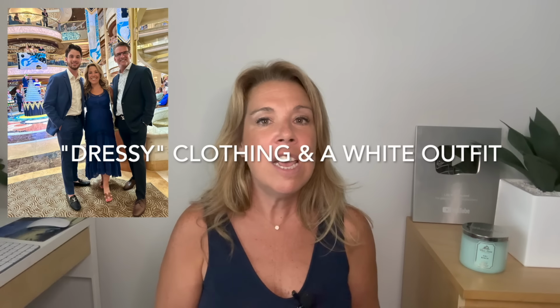But a good rule of thumb for men is make sure you have at least one polo shirt and one pair of pants. A pair of khakis or a pair of jeans is fine. And for ladies, basically anything from capris, a pair of pants, a sundress, anything that you have is likely to be perfect. Now, most cruise lines still have at least one dressy or formal night, so you could wear something that's a little bit more dressed up for that evening, and that's always a lot of fun.